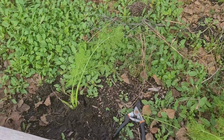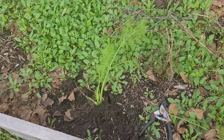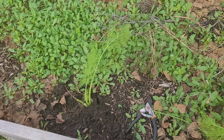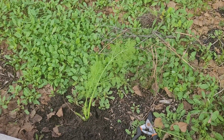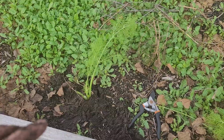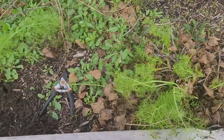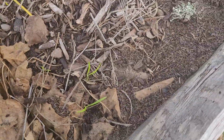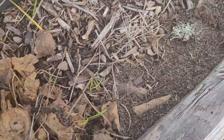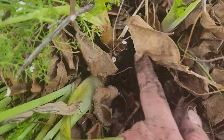You can grow this to have one bulb, but with us being a warm climate, I'm going to let it grow into a bulb. I'm going to propagate one of the extra bulbs and keep producing new plants. So this is a good example. Look, there's that ant pile. You can see the close proximity to everything and how I ended up putting my shears right into it.